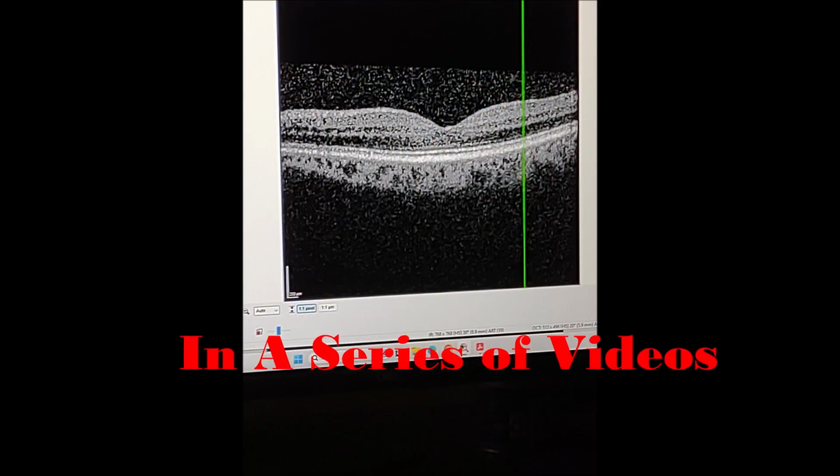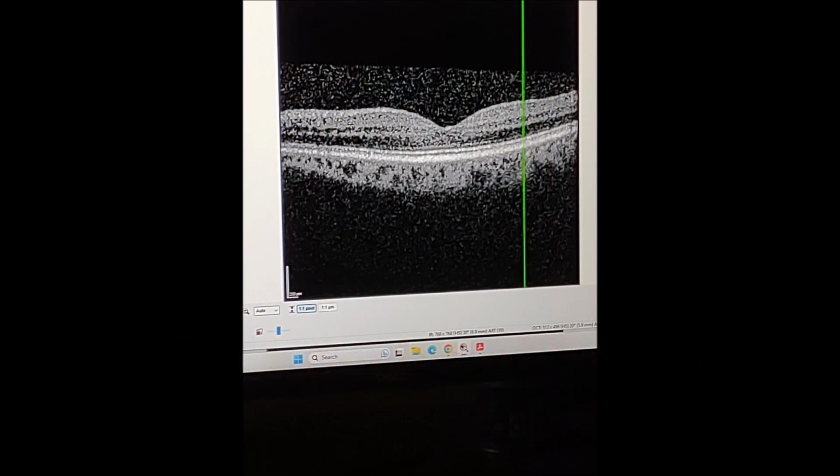Latest update on the macular hole in my eye. Doctor said I'm up to like 99% re-healed, so that little dentation is normal. What it used to look like.